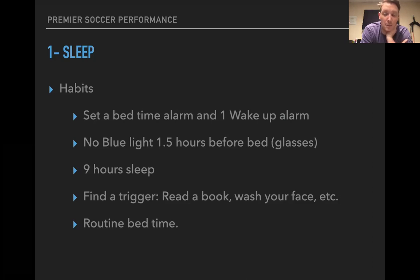You can get them on Amazon, but they seem to do a very good job of keeping our circadian rhythm, especially at night when we want to watch TV as we're winding down. Wearing those glasses is going to make a big difference when it comes to not disturbing that 8 to 9 hour sleep pattern.